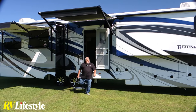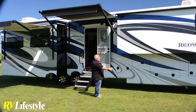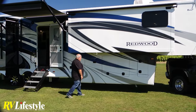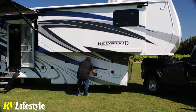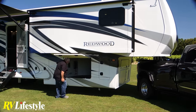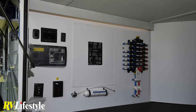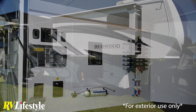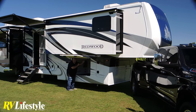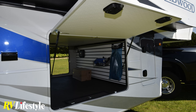Okay, so now we'll come on the outside. And look at the beautiful slides, the beautiful paint job they did on this one. We have your storage compartment, full storage that goes right across. You got all your lighting for the outside. There's a radio that works inside and outside with Bluetooth in here. You got a slot wall that you can buy all these little hooks for to keep your stuff organized.